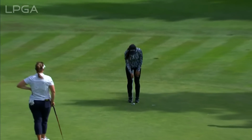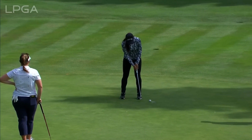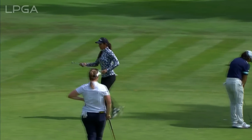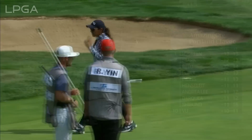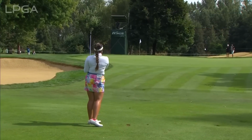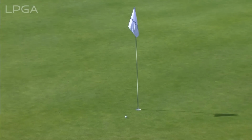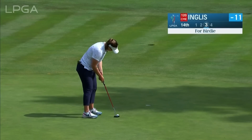And I mean, she made over 400 feet of putts for the first three rounds in Canada. It was a putting performance like we've never seen. It was unbelievable. Yeah, this off the fairway, just inside 60 yards. Okay. We should all try to replicate that shot. Caroline Inglis for a third straight birdie and her fourth on the back nine.